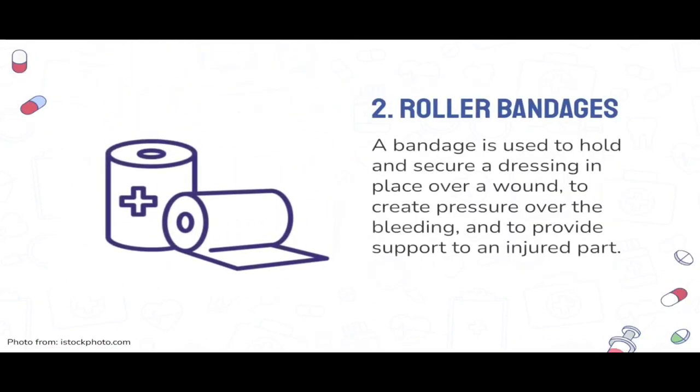Roller bandages. A bandage is used to hold and secure a dressing in place over a wound to create pressure over the bleeding and to provide support to an injured part.